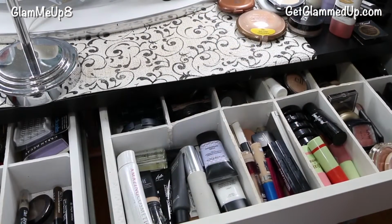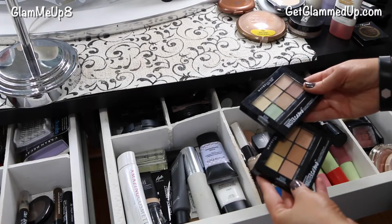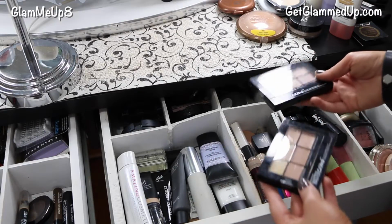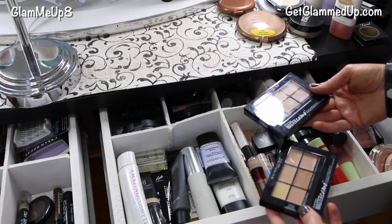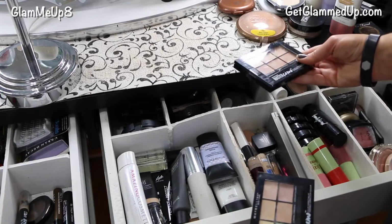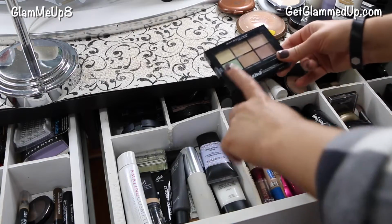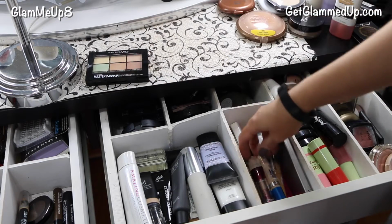Switching back over here to concealers. I have a couple concealer palettes from Maybelline. I guess I don't need both of these. I probably just need one. I could probably get rid of this one that just has like enough colors for your face. So I'll get rid of that one. I'll keep this one because it has some color correcting ones that I like.